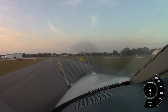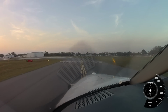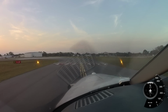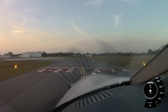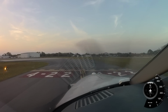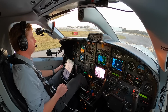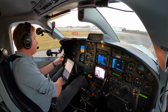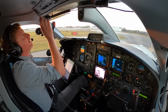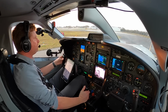Sarasota Tower, good evening, November 851 Tango Bravo, holding short of runway 22. 851 Tango Bravo, Sarasota Tower, hold short runway 22. Holding short, runway 22, November 851 Tango Bravo. Come to a stop here, and we'll wait for their call. 851 Tango Bravo, runway 22, cleared for takeoff, wind 230 at 6, traffic 5 mile final of the crossing runway is an Airbus. All right, cleared for takeoff runway 22, November 851 Tango Bravo.